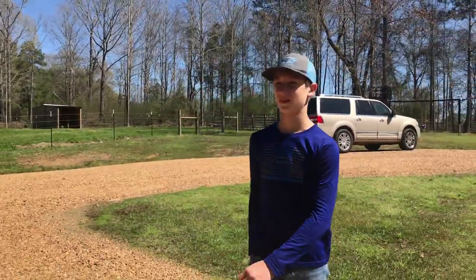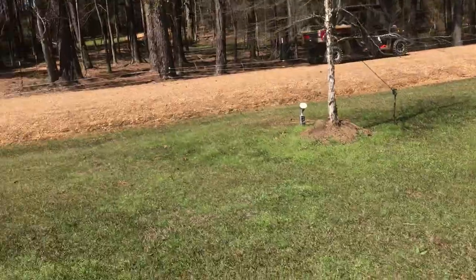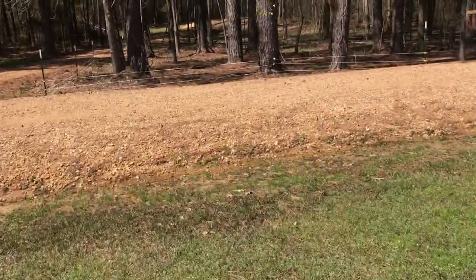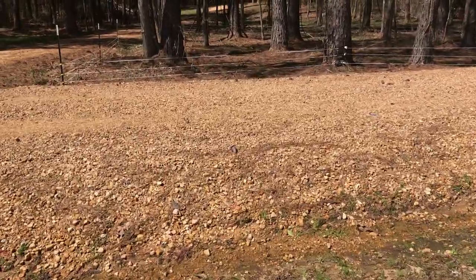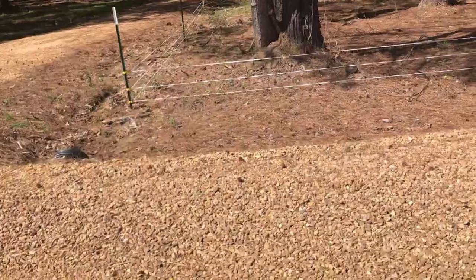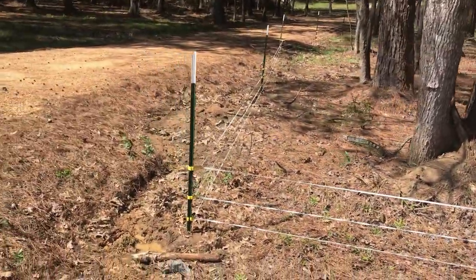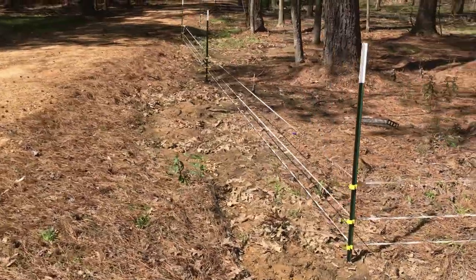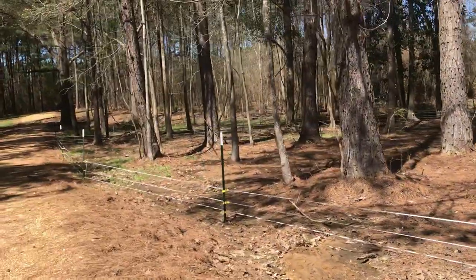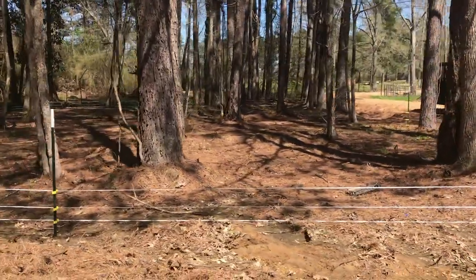You think it's going to hold? Maybe. We put three strands. We were going to do two, but Miss Max said we best do three. I don't think my problem was them jumping over, even though they can jump. I think my problem is going to be making sure they don't root up from the bottom. But we've got it done, so I think we're in good shape. It looks good. You can see it's a huge forest pig paddock, so they've got tons of room.